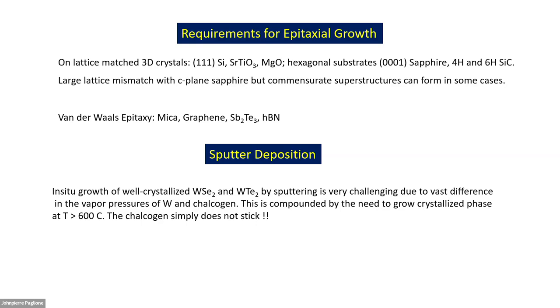Okay, so now let's talk about sputter deposition. Here, in situ growth of well-crystallized WSe2 and WTe2 by sputtering is a very challenging task. We have burned our fingers, spent a lot of time, we did not succeed, okay? The reason is you need very high growth temperature, above 600 degrees C, and at that temperature, the tellurium, sulfur, and selenium refuse to stick to the substrate. So you get a film which is highly deficient in chalcogenide.